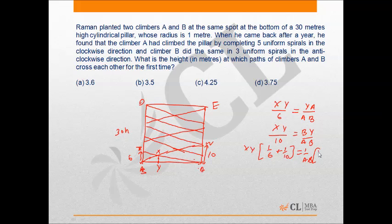into YA plus BY, which is eventually equal to AB. So from here we get XY equals 6 into 10 upon 6 plus 10 into AB upon AB, which comes out to be 3.75. So the two climbers meet for the first time at height 3.75 meters. Hence, option D is the correct answer.